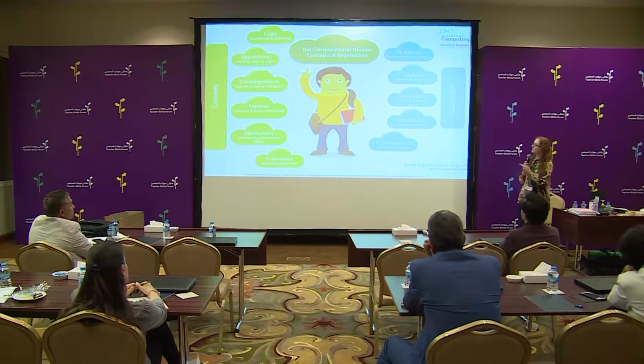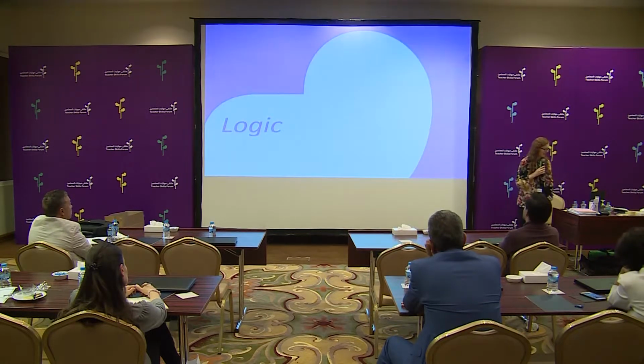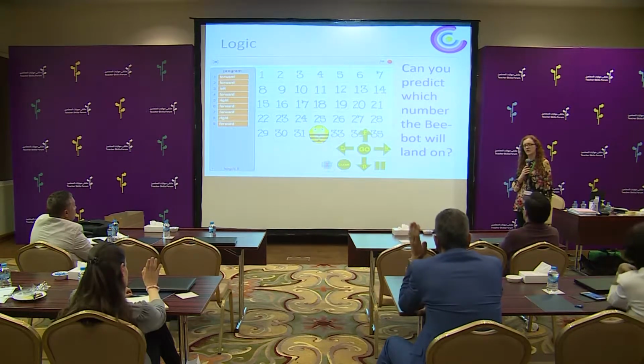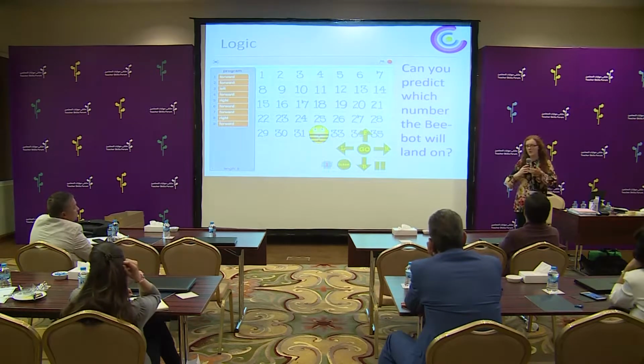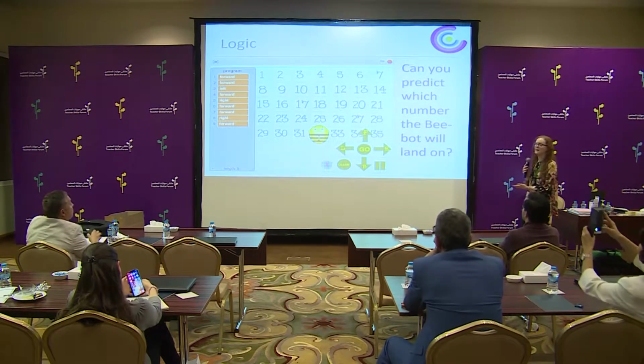So to go to the first concept on that list, we're going to have a look at some activities that you might do to help children understand the ideas of logic. And so I've designed something, and I've designed it using Scratch. Is anybody familiar with Scratch? A few people. So you may have seen it before, you may be completely unfamiliar. I'm going to assume that you are unfamiliar just because that's fair. And I'll explain a little bit about what it is.